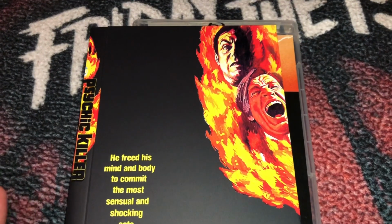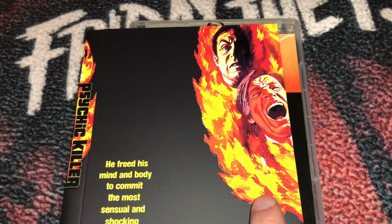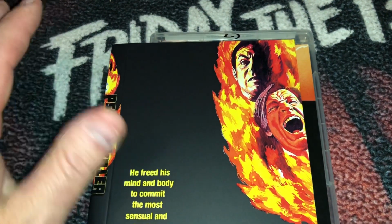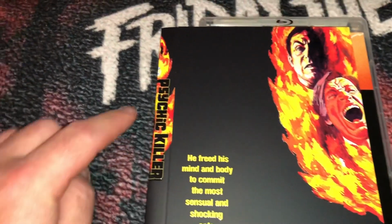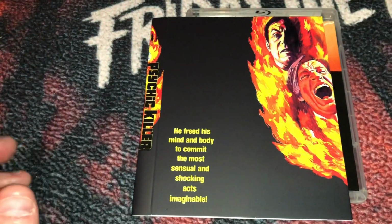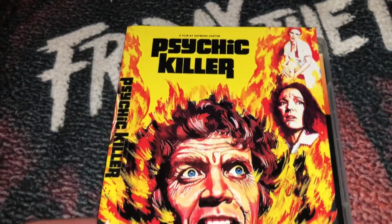And again here, it's little details to me that stand out. This flame with the 2 screaming heads is a very glossy finish against this black matte finish on the background, and it has a very nice transition to it. I really like the way that looks. And the flames with the black Psychic Killer font across the flames looks really good. And that bright yellow on the black background, it's really eye-appealing. And this is a beautiful cover.